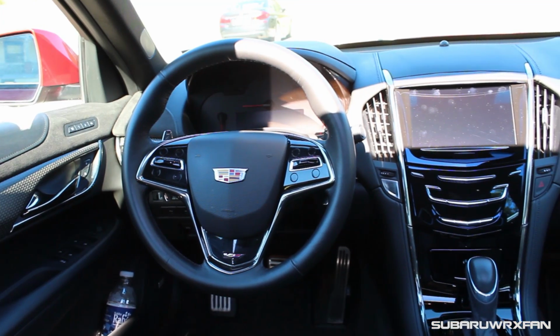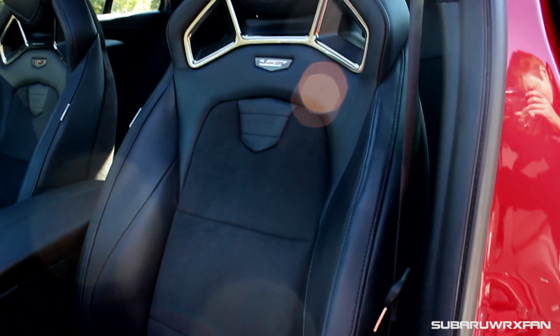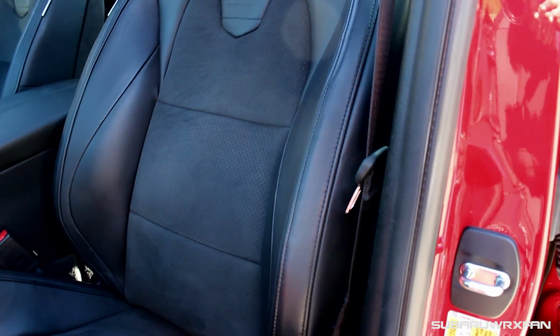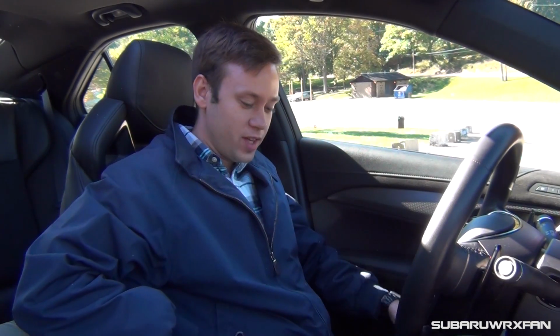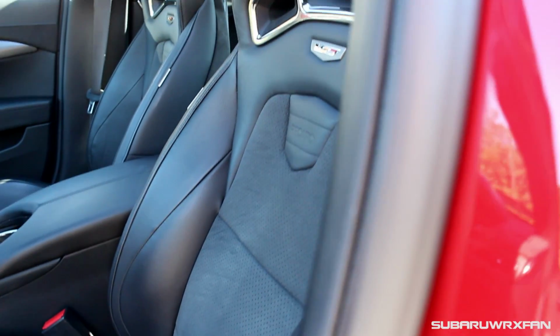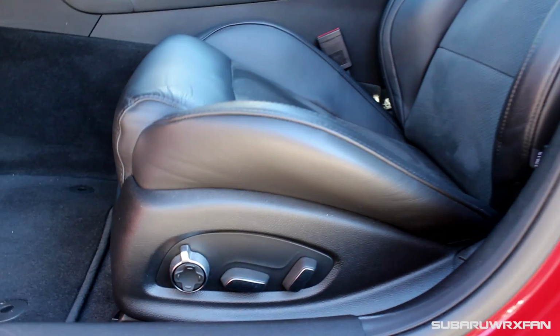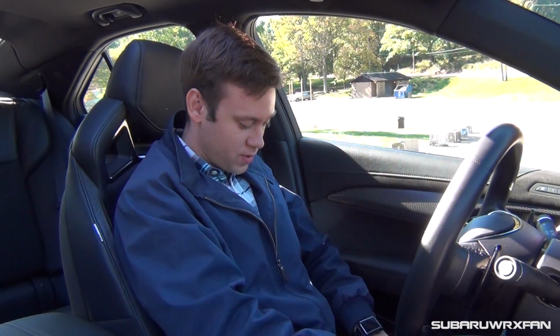For the interior of the ATS-V, it's really great in typical Cadillac fashion. First things first, sitting down in these Recaro V seats, they are very nice seats. They have the Alcantara inserts with leather on the outside, and they are just ideal. Really perfect torso bolsters that hug you in enough, but aren't over the top. Still very comfortable, but very sporty, and I also love the thigh support. The bolsters come up very high, again, not overly high, but it's honestly a perfect seat, and very comfortable as well. They're just really nice seats.